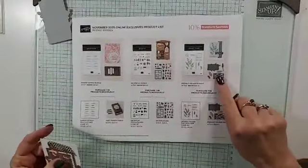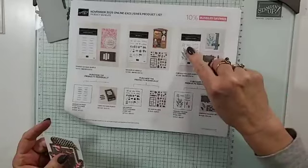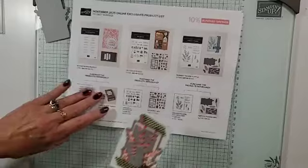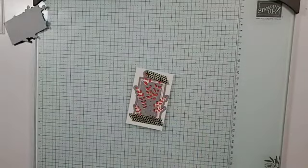So, these are the dies. Here's the stamp set, right, like that. So, of course, they are 10% off on a bundle. I'm going to cut these out real quick, and you can just look at okay, so here it is, right? All right.